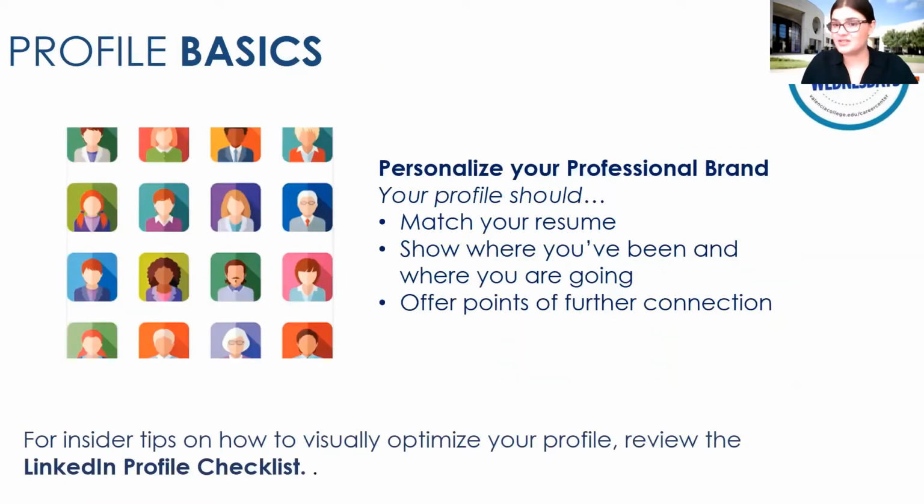So today we're going to start by talking about some of those profile basics. If you haven't yet created a profile, it should show off your resume in a more personalized way. So it should match your resume. It should show off any of the professional skills you've learned in your experience. It should show where you've been and where you're going. And then it should also offer points of further connection.